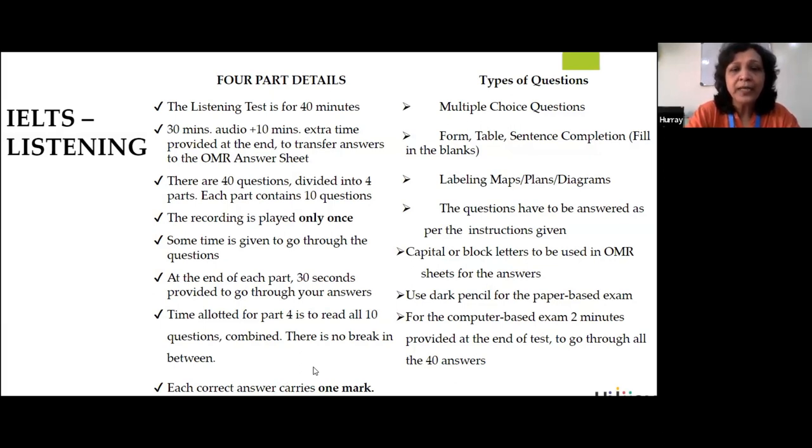So your spelling should be correct and appropriate to the context of what you're listening to. Here are the types of questions which would be seen in a listening test. You would get multiple choice questions. You can have fill in the blanks, like completing the form, completing a table, completing a sentence, completing notes, and so on. These are all fill in the blanks kinds of questions.